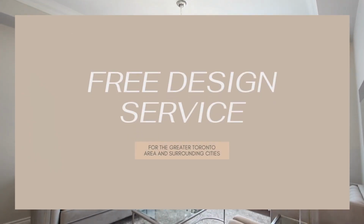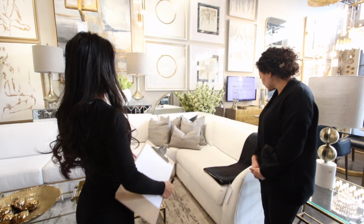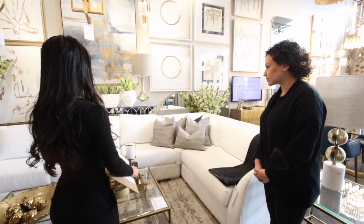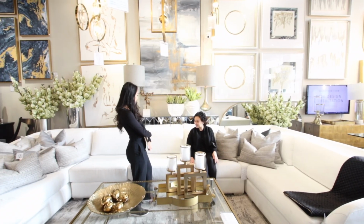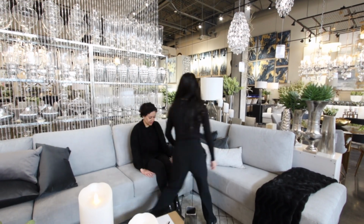Our design program works like this, guys. We send a qualified designer out to her home to measure 1 room at a time. We do all the elevations and the floor plan so that we have perfect, accurate measurements. A week later, you come back to the showroom. We walk the showroom. We test all the furniture. We see what you love and see what your aesthetics are.